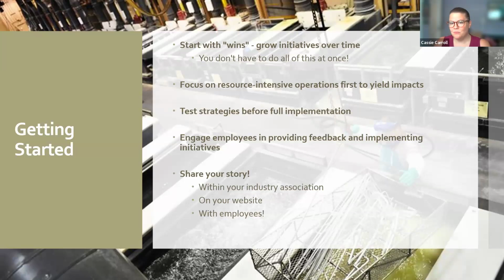And engage employees in providing feedback. We usually recommend pulling at least one person from every department to participate in a sustainability group to generate ideas and implement solutions. So it's really embedded in your company, and everybody plays a role in thinking about sustainability or pollution prevention for your organization. And don't forget to share your stories and your successes.